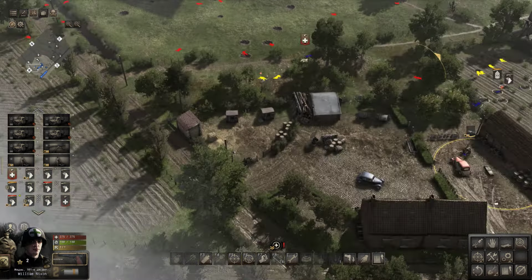Medic standing by. Support has arrived. Have been granted limited artillery support from a nearby battery. One high explosive and two smoke barrages are available.